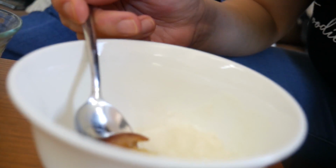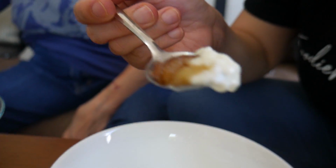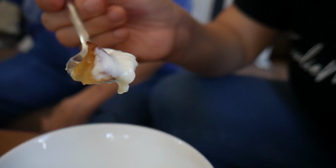I'm gonna do something. If this is a sin, forgive me because I'm mixing the Gulab Jamun and the yogurt. Yeah, it's okay. Gulab Jamun and dahi mixed. Goes well together. Oh. Try that.